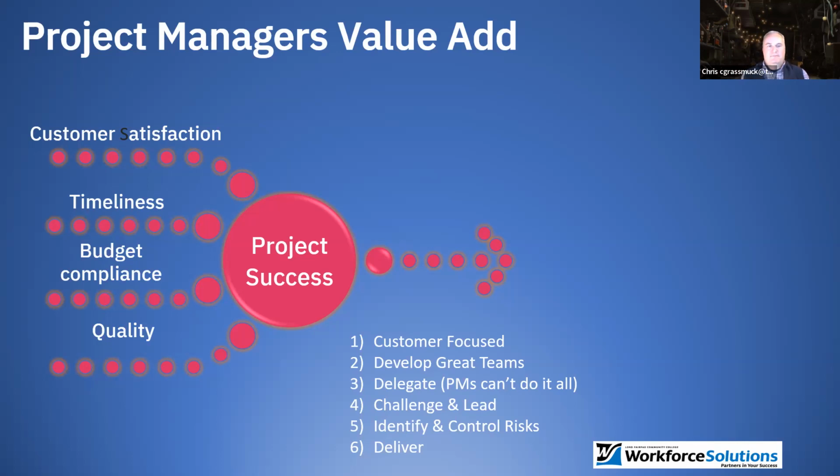And of course, delegating and managing great teams leads to that fourth point, which is making sure that you're challenging and leading your team, right? If you're challenging your team to develop as they said they would, and deliver as they said they would, then you're allowing them to take on leadership positions and build their capabilities, and ultimately that leads to key growth and development within your organization.